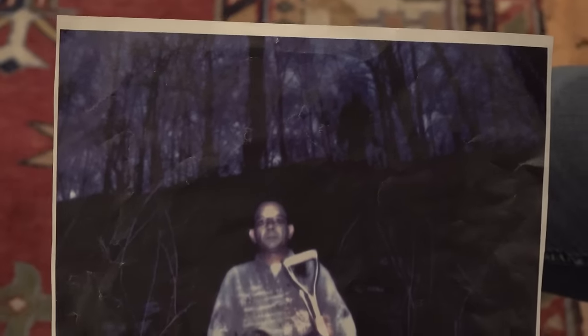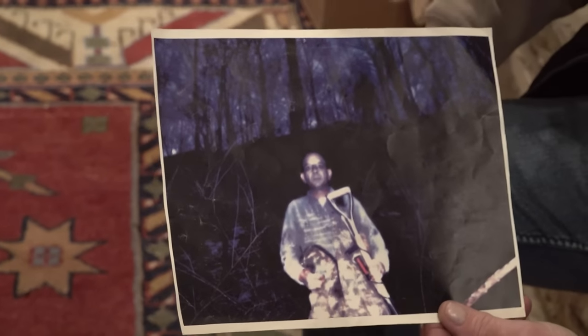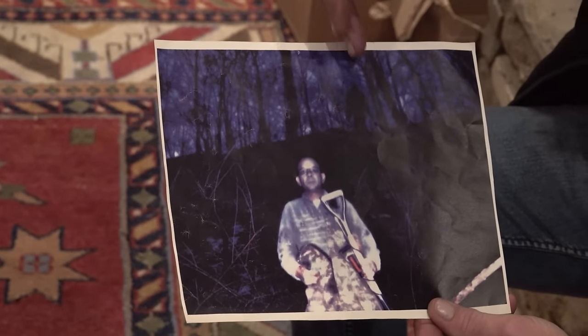So this entity back here, I went back in the daytime to make sure there was no tree structure or anything like that that matched that. And to me, it represents what I would call a Bigfoot, the way it looks. Again, the picture doesn't do the original justice, but you can still see what I'm talking about, the outline.